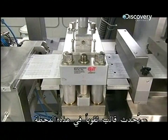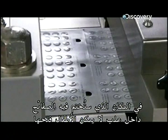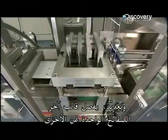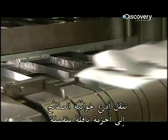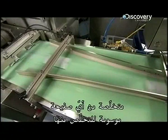Here, a die punches the hole through which the blister pack will lock into a child-proof case. Then, another die punches the individual blister packs apart. Vacuum arms transfer the packs to a single-file conveyor belt, dropping any packs which the vision system identified for rejection.